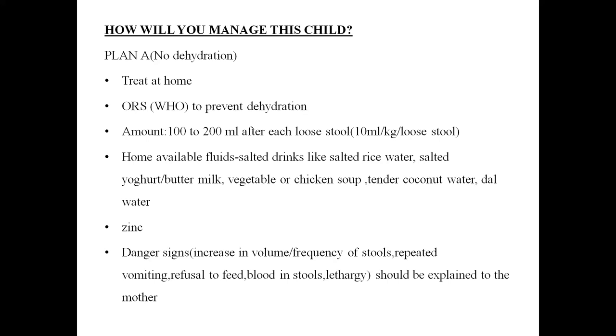So how much will you give? It is basically to prevent dehydration. So 10 ml per kg per loose stool, that is 100 to 200 ml after each episode of loose stool, the child should be given ORS. And also home available fluids can be given. Salted drinks like salted rice water, salted yogurt or buttermilk, vegetable or chicken soup, tender coconut water, dal water, plain water can be given to the child.